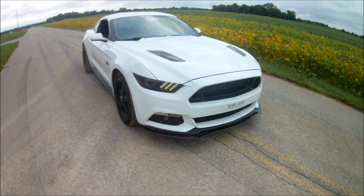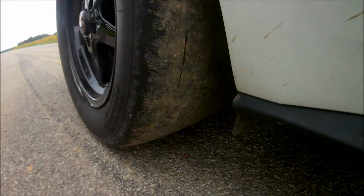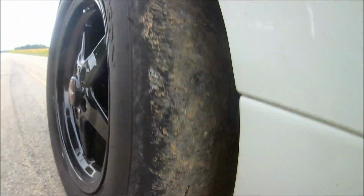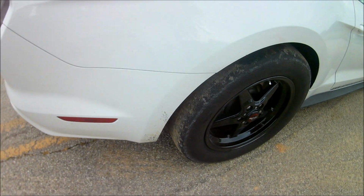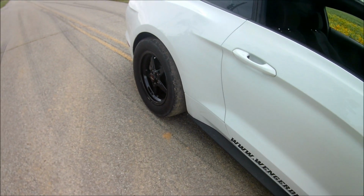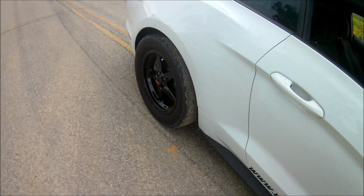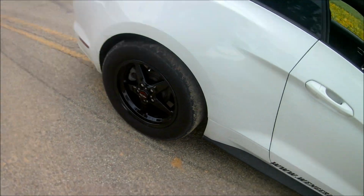Looks like the tires are pretty much done. There's not hardly any tread left. See that right there? So I guess we'll see. We'll get these unbolted and take them in and see if the 315s will fit on there.